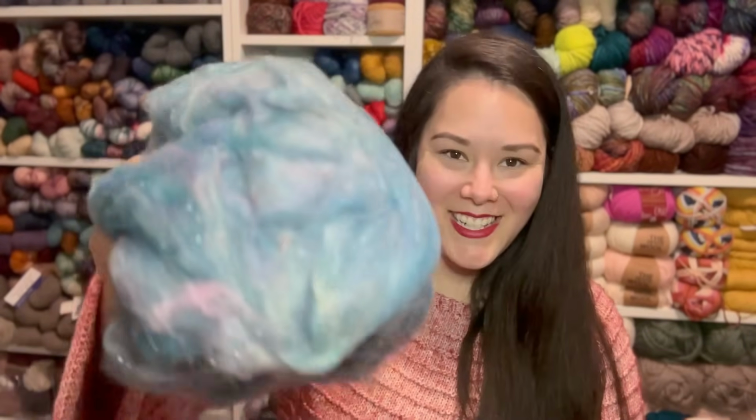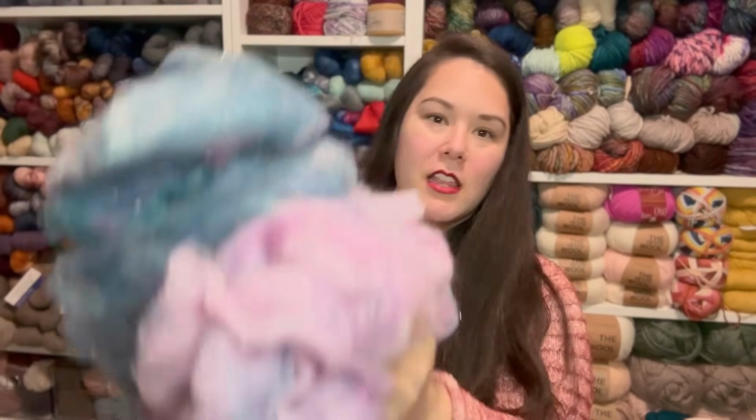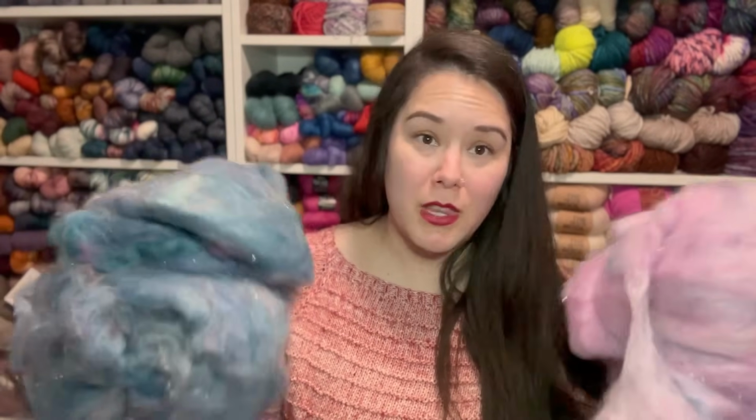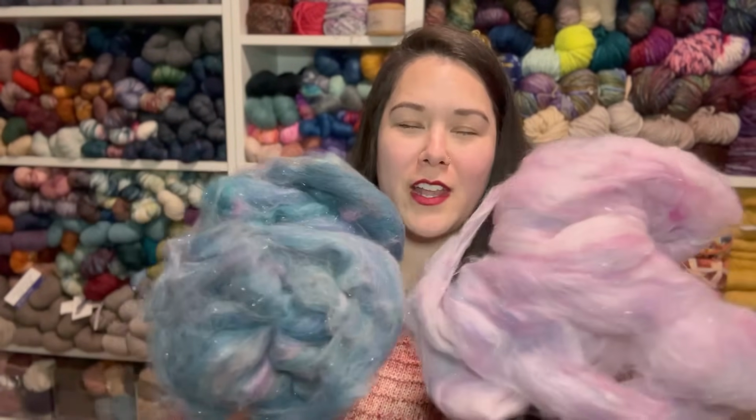But I also got it in teal because, how fun is this? It looks a little crazy, but live, this color is gorgeous. And it's going to clearly be something that's so fun. They very clearly go together. There's a little bit of teal, a little bit of pink. I mean, maybe this will be something for the baby. I'm sure she would love sparkly things. So who knows when, but it just looks like unicorn barf and I really love it.